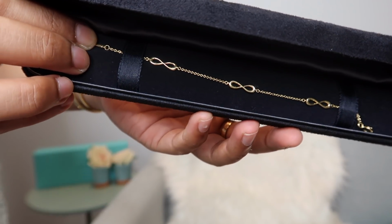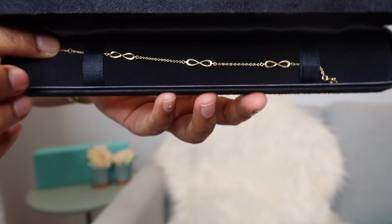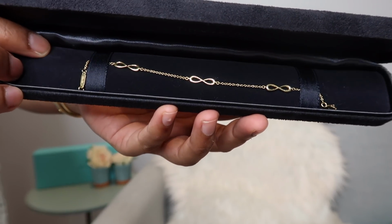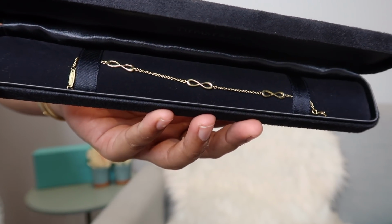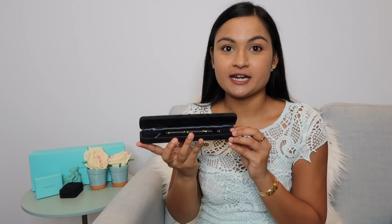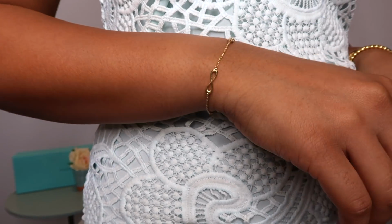So this is the Infinity Endless bracelet, and it is an 18 karat yellow gold. This has 3 infinities across it, whereas the other one just has one big infinity sign on it. And they do have the yellow gold version of that, but I thought I already had that in silver. Why not go for something a little bit different? And I felt like this I could wear a little bit more every day.